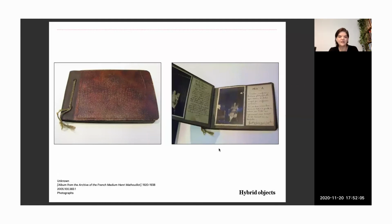And here we have an album of spirit photographs. This is a genre of the early decades of the 20th century. The idea of a double negative producing an image of a person with whom you're communing who has passed on. This is an album from a medium. And it has silver gelatin prints that are mounted on the leaves, on the rectos and the versos, adjacent to manuscript descriptions on paper. And so this is an age-old structure.